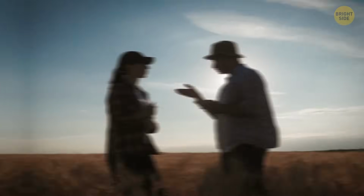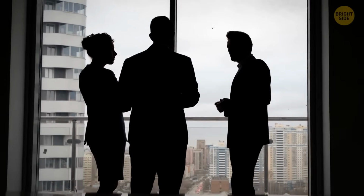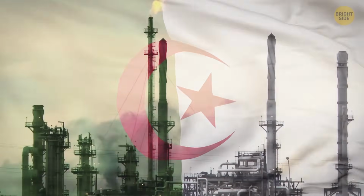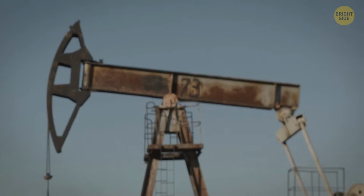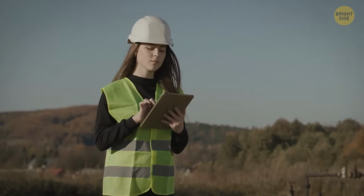Then, let's understand why they are there in the first place. After 2 days of interviews, you have your first lead. The circles could be the result of oil activity. Experts explained why this would make sense. Algeria is a rich area for natural resources, so this would be a sensible guess. Usually, to find out if there is anything worth extracting, companies would undertake seismic surveys.